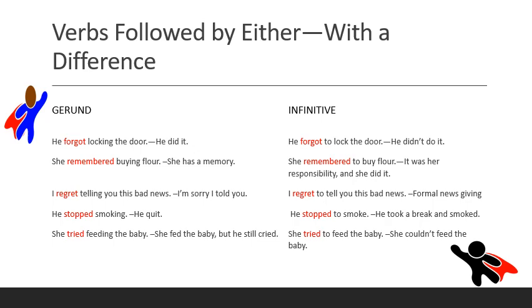Stop. He stopped smoking means quit. He stopped to smoke means he took a break from doing something else in order to smoke a cigarette. She tried feeding the baby. Well, she fed the baby, but it didn't solve the problem. Maybe the baby was crying. She tried feeding him. The baby ate, but he kept crying. She tried to feed the baby means she couldn't feed him at all. Maybe the baby just would not eat.